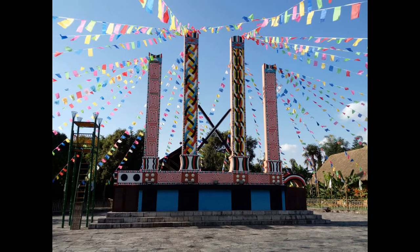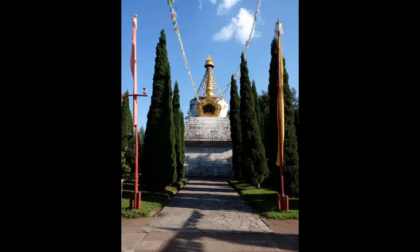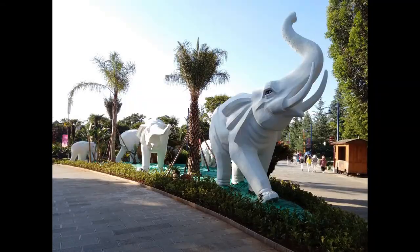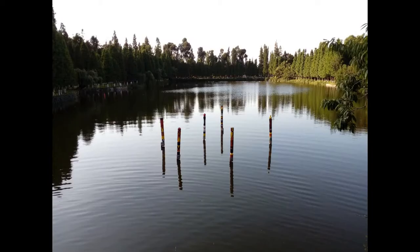And we have replicas of buildings and structures from all over China representing the different nationalities, such as this area, which is representing Tibetan minorities. Some statues of cows there, and some elephants. And some dragon boats in the lake. The time I was there was around Dragon Boat Festival. And here are some multicoloured poles in the lake, which I really like the look of.